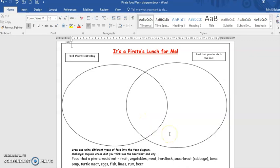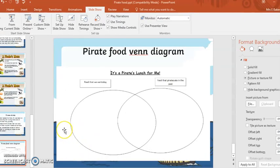So have a go, children. See if you can fill in this Venn diagram with food that we eat, food that pirates ate in the past, and if they're both the same, they go in the middle. So that's the end of what you need to do today. Make sure you draw your foods really carefully and label them. Have a go. Draw a Venn diagram. Bye, children.